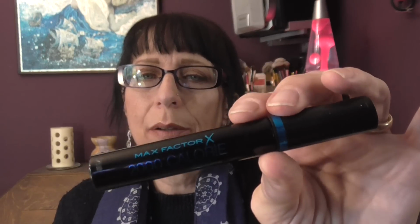And then my normal Max Factor 2000 calorie waterproof mascara. At the moment I have my argan oil mascara, but I'm using an Essence waterproof, and it's not quite as good as this one, so I will be going back to that one. I just wanted to try it.